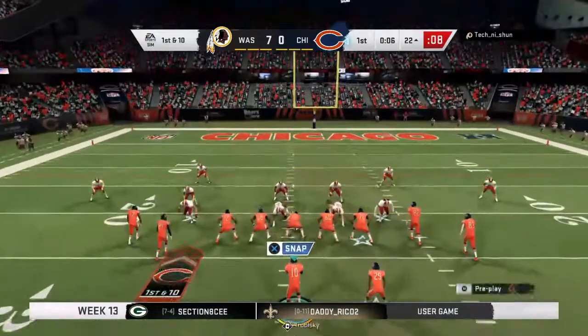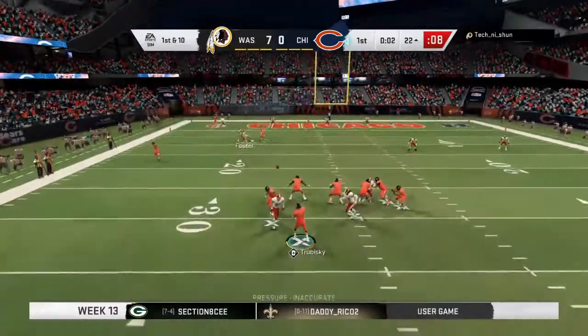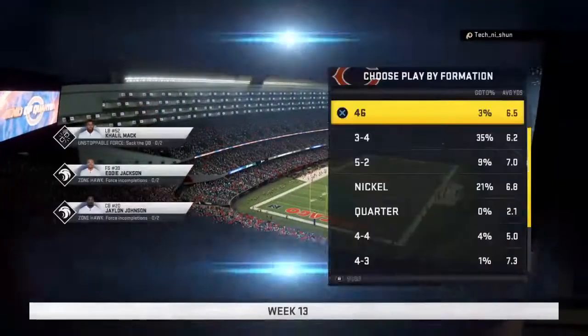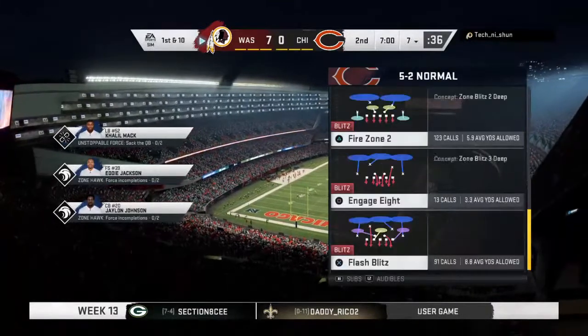Looking to throw again, Trubisky. And here's another interception, the 3rd of this first quarter. Picked by Kendall Fuller.